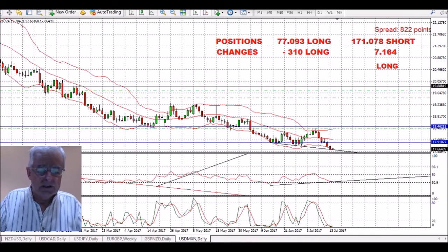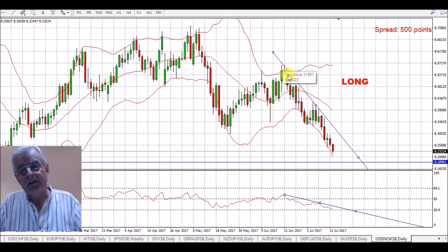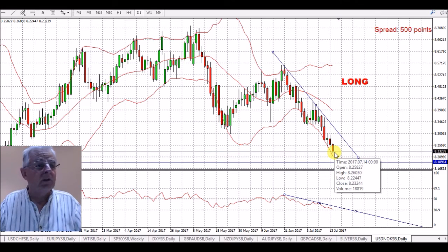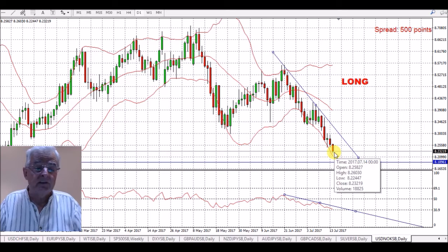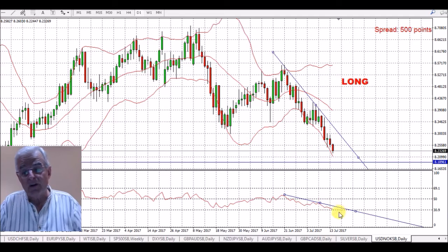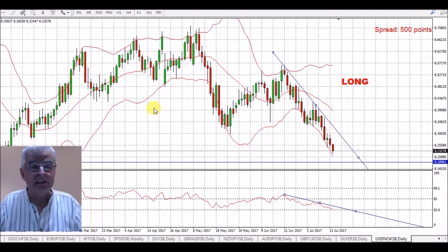And the other one to do, USD NOK. We're waiting to long this. It is still shorting. It's come down a big red candle today. We're looking for the dollar to go up and the NOK to come down. The Norwegian krone will fall with the oil price. We're just coming down to the 30.9 on the RSI, and I've put a trend line on the RSI waiting for it to cut back up. So that is quite an interesting trade.